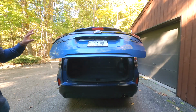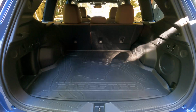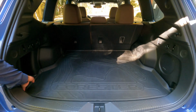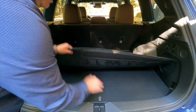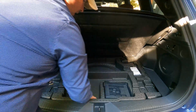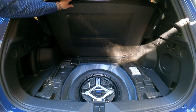It is a kick sensor for the power tailgate to open automatically and expose all this lovely cargo space you have. It is 28 cubic feet of cargo space behind the second row, and you do have this lovely all-weather Forester mat right here, and beneath it you have a little bit more space. Tug on this right here, and there's a little bit of space, like 3 compartments of shelving, and beneath that there is a space saver spare under there. So yes, you do still get a spare tire with your Subaru Forester.